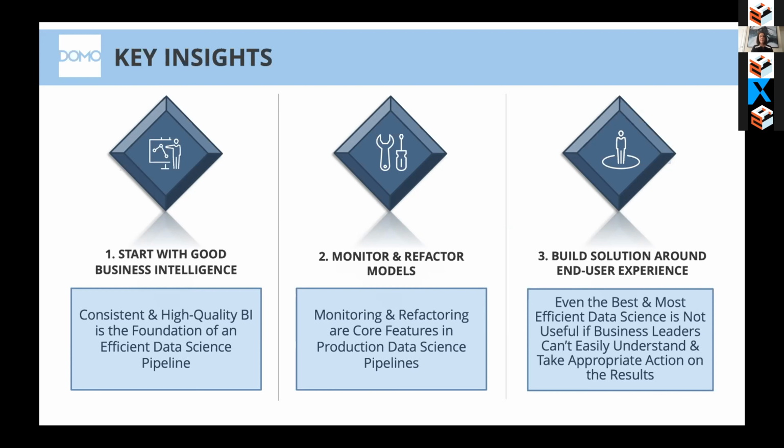Secondarily, it's not production data science if we can't monitor and refactor those models, and if we're not learning how to improve the models over time. So that needs to be a core feature of production data science pipelines, and with the right technology, it's really easy to do. Lastly, build solutions around the end user experience.